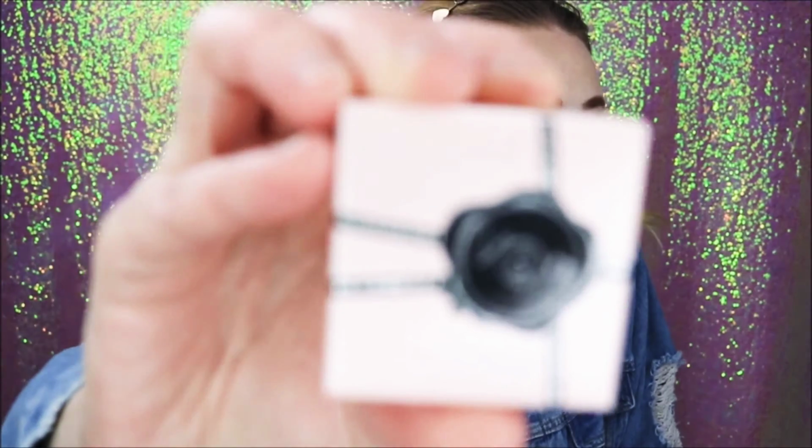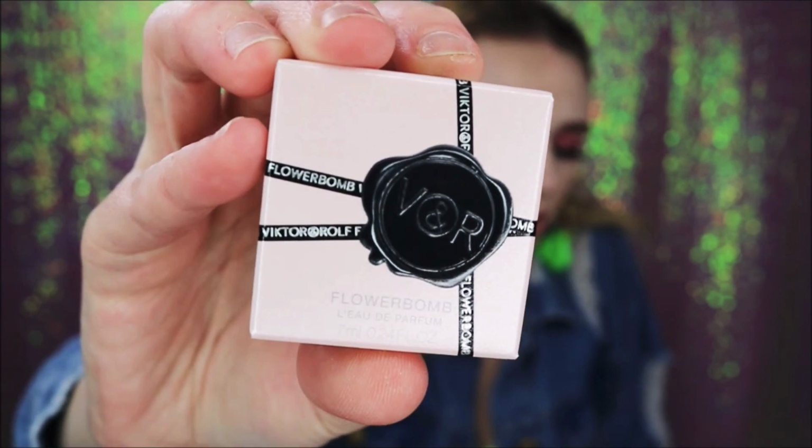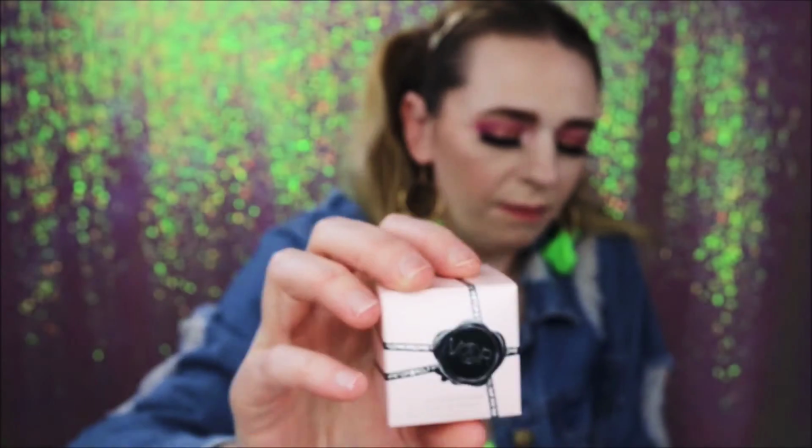First is this Victor & Rolf Flower Bomb. So I have definitely tried this before. It's not like my absolute favorite smelling perfume, but some of the notes are patchouli, musk, and florals. Yeah. So price is $115 for 1.7 ounces. This is 0.24 ounces. Let me see what it looks like. Oh, what a cute little bottle.